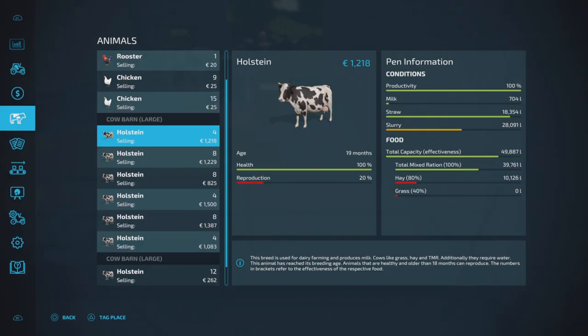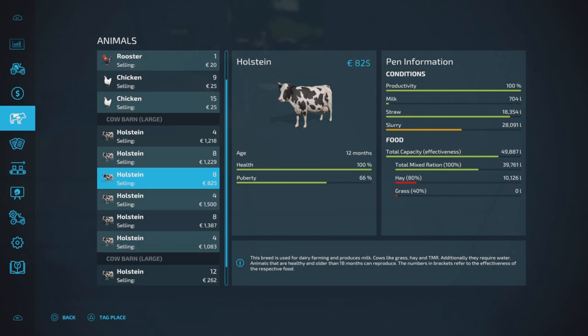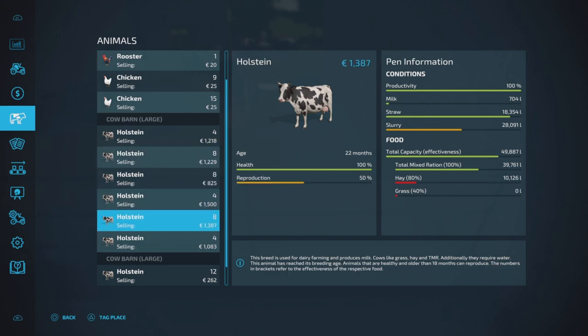Okay, so we're just shy of 50,000 on the feed. That'll be fine. So let me take a look at the reproduction here. 20, 20, 66, 20, 50, and 90. So four. We'll have four more cows here tomorrow, maybe.